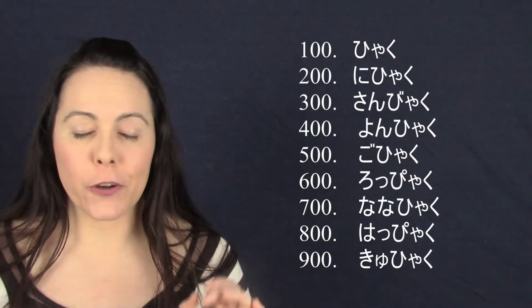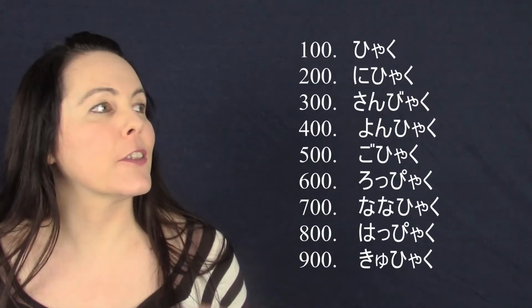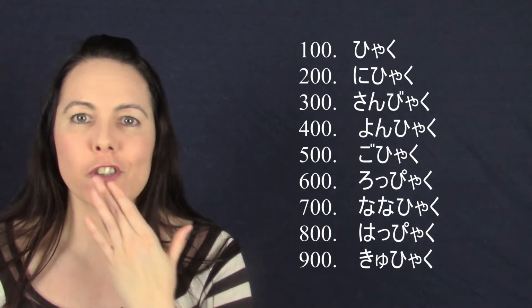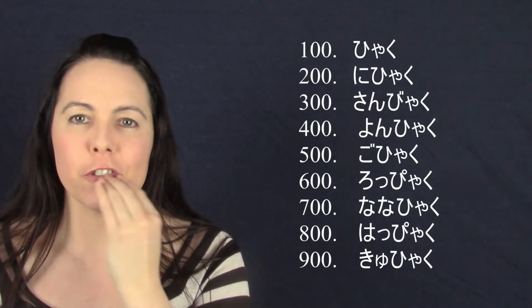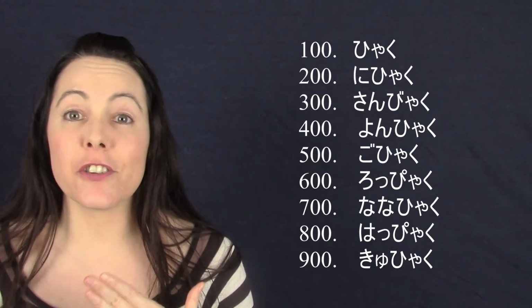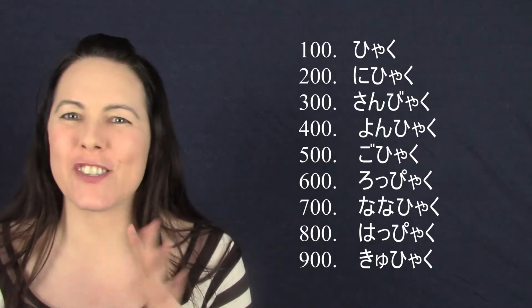So hyaku is just 100. 200, it stays hyaku. But when you get to 300, it becomes byaku. The reason that it turns into byaku is it's just easier to say because your lips are already closed from the m, so you just explode from that. It's much easier to say that than to say hyaku. It's just harder to say.